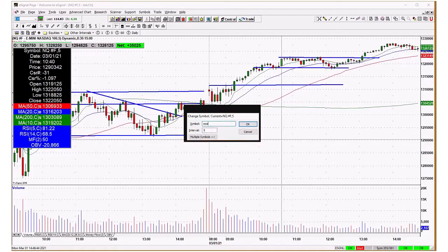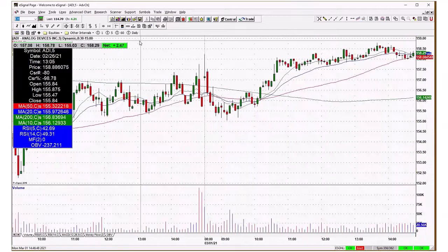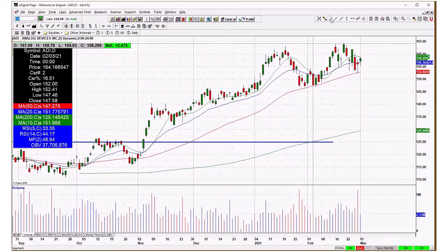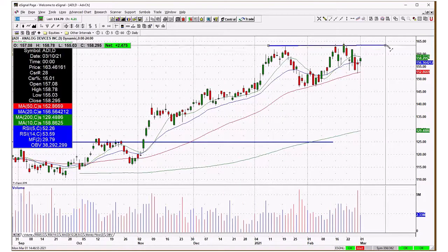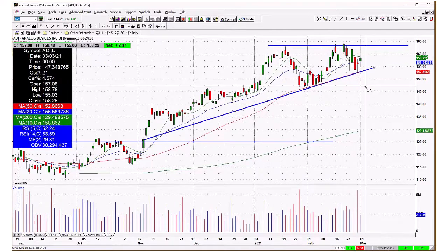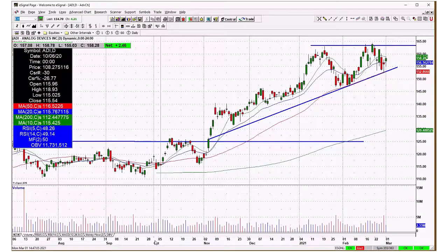Next up, Analog Devices, ADI, trying to get above that 162 area with limited success. Yeah, we'll see. But semis are hot, so it's just a matter of staying with the relative strength, the relative performance. It's above key support around the 50-day moving average. Stick with it until something changes otherwise.